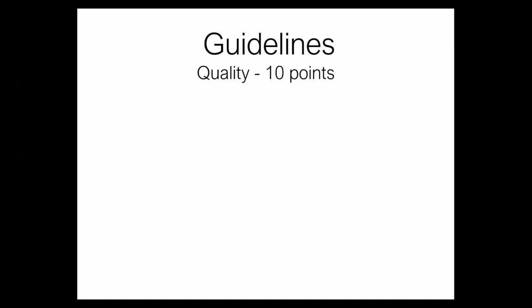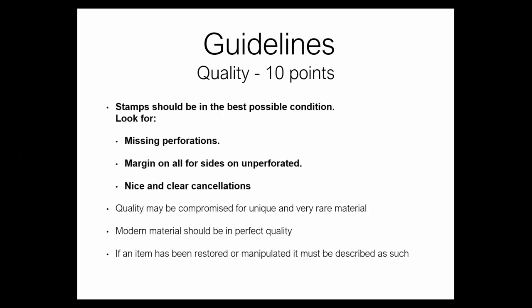Okay, quality. Some people use quality, some people use condition. That's 10 points. The stamps you should look for are in the best possible condition. In terms of quality, you don't want missing perforations. On unperforated stamps, you would like a margin on all sides, and you want nice, clear cancellations. Sounds obvious, but you want to do it. If it's the only way you can get something, then put it in there and make it clear that this is very unusual.